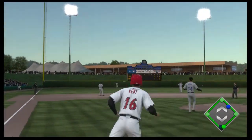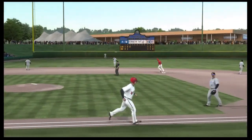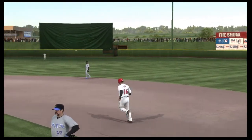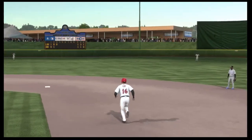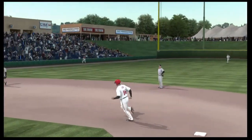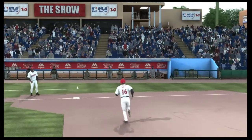Slider here, and it's a towering drive out to deep left field. This ball is gone. A home run. It's a two-run shot to straightaway left. Number 10 for him on the year. As they have taken the lead, it's 3-1.